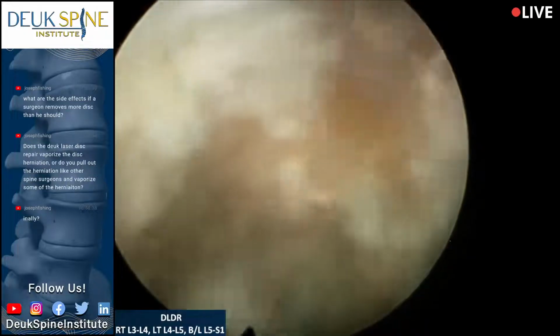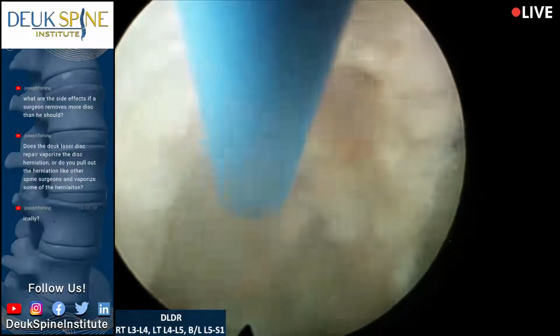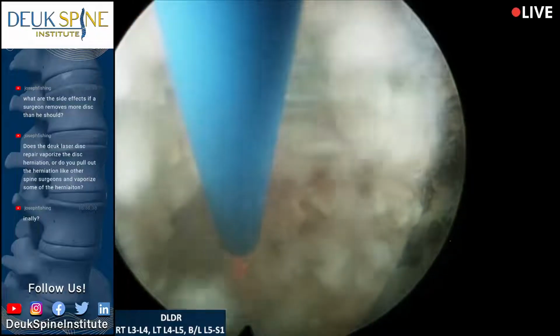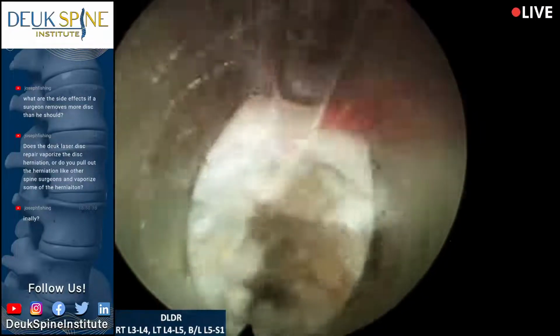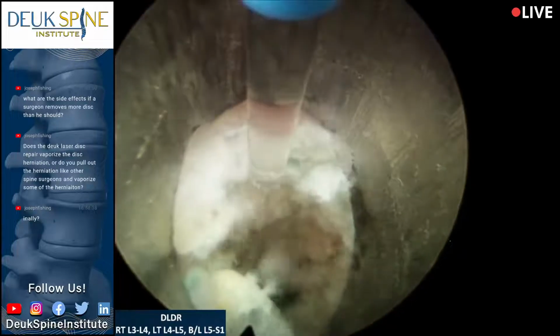A lot of scar tissue here from the old herniation. Just about done. We have another follow-up question from Joseph. Sure. What are the side effects if a surgeon removes more disc than they should?